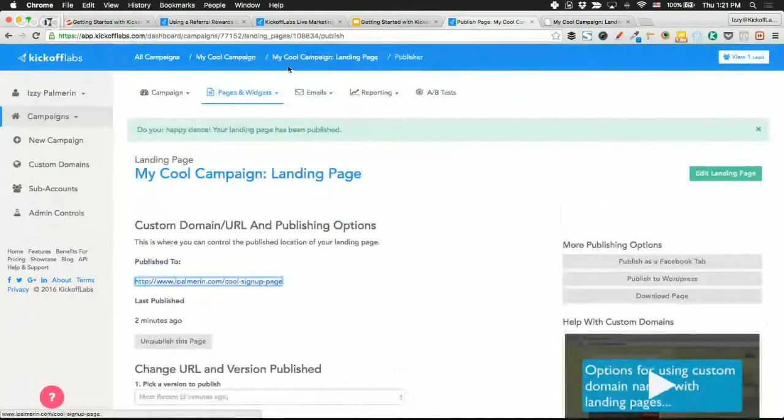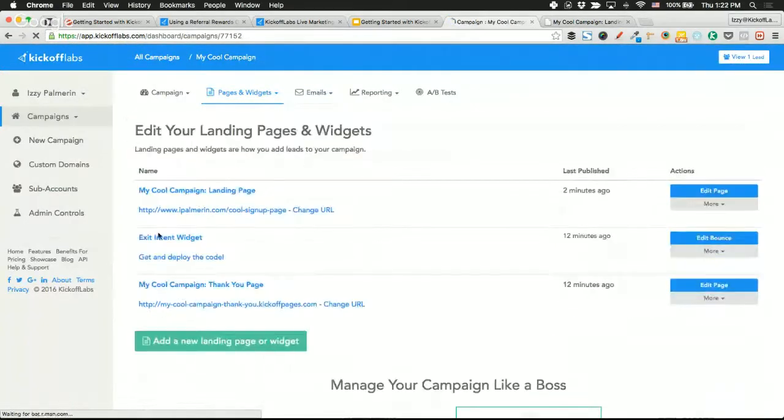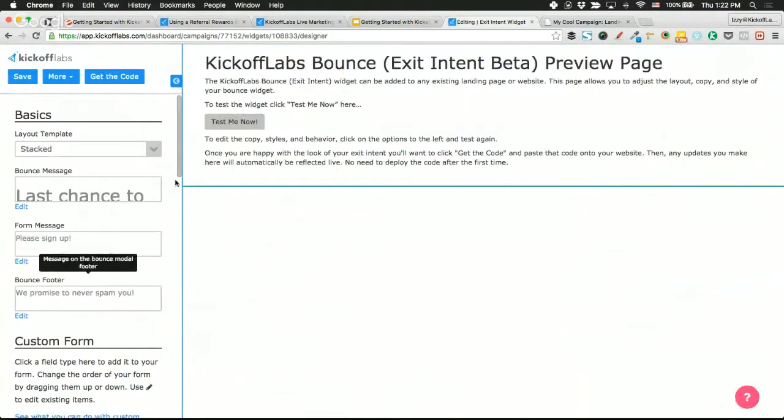All right, so we set up our landing page. Let's go ahead and set up our exit intent. So we'll go step by step. We'll set up the landing page, exit intent, and then we'll jump into the thank you page. So let's go ahead and make some changes into the exit intent, into the bounce exit intent, and we'll talk about some best practices as well.